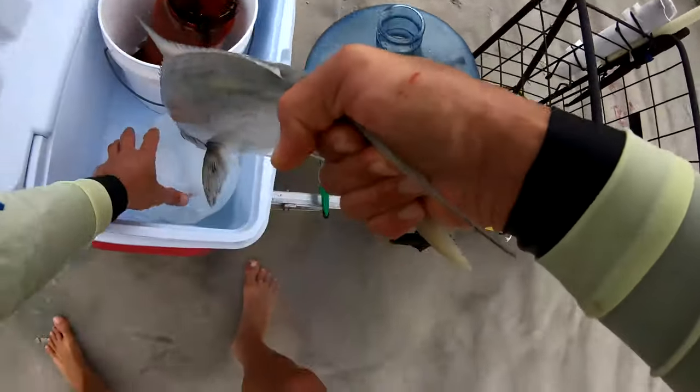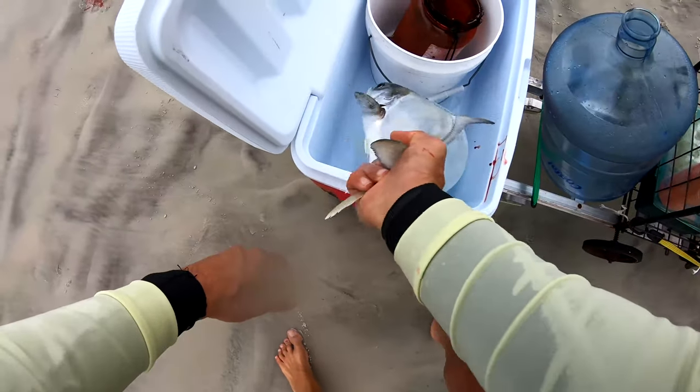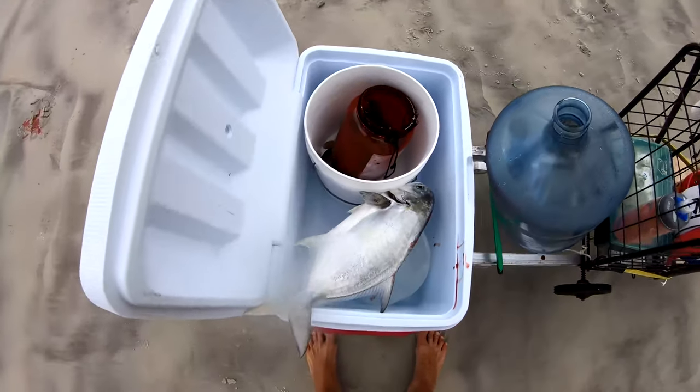Definitely one of the biggest pompano I've ever caught. It's one of my records right here, to the size of that thing.